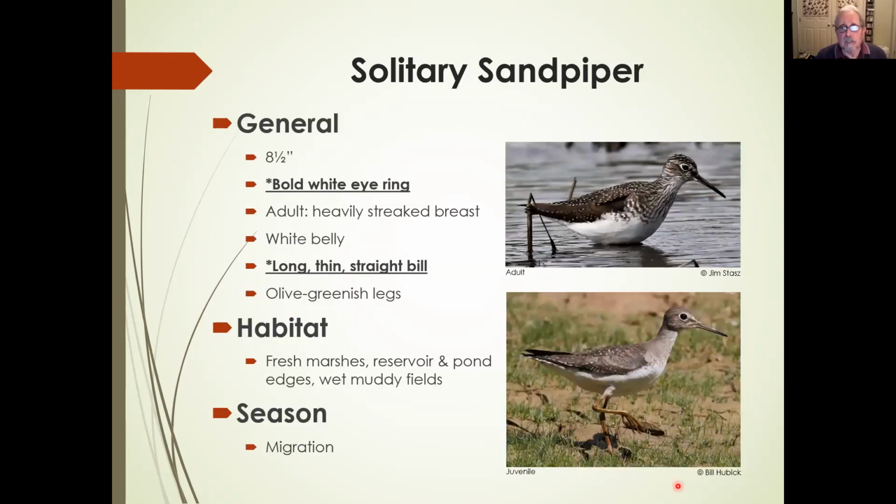Solitaries. Solitaries are really neat looking, I think. They have this bold white eye ring, no matter what the plumage. Juveniles, the adults are heavily striped. They have this long, thin, straight bill and olive green legs. They aren't quite yellow like a yellowlegs. They're smaller than the yellowlegs and look kind of similar, but they're smaller, and that white eye ring will give them away as solitary sandpipers.